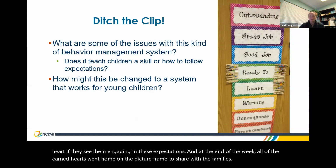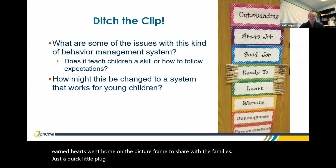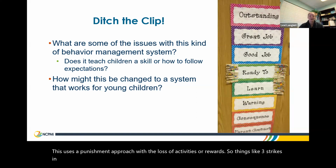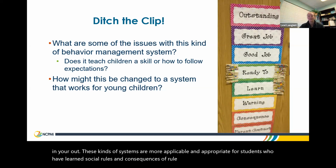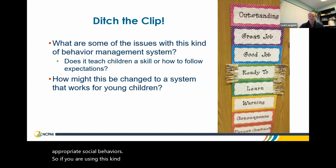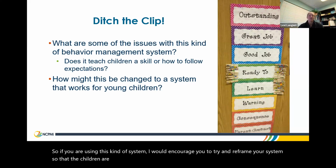Just a quick little plug about CLIP, Behavior Expectation Systems. This uses a punishment approach with the loss of activities or rewards, so things like 3 strikes and you're out. These kinds of systems are more applicable and appropriate for students who have learned social rules and consequences of rule violations, so older students. So these systems are not quite effective for teaching very young children the rules or appropriate social behaviors. So if you are using this kind of system, I would encourage you to try and reframe your system so that the children are acknowledged for following expectations.